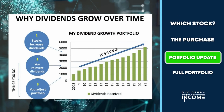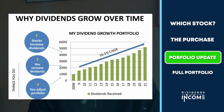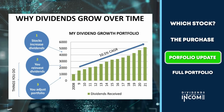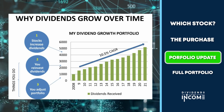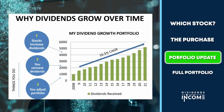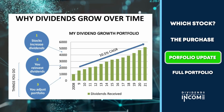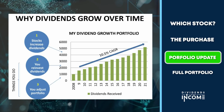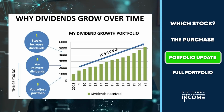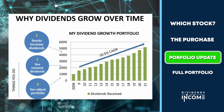The 3 main reasons why dividends grow over time in a dividend growth portfolio. The 3 circles: number 1, stocks increase their dividends; number 2, I reinvest the dividends; and number 3, as a portfolio holder, you or me, make occasional adjustments, which means trims, sales, swaps, change out things you don't want anymore, and so on. Those 3 activities, in sum and when blended together, cause the dividend income of the portfolio to rise. And the chart to the right isn't just a generic illustration.